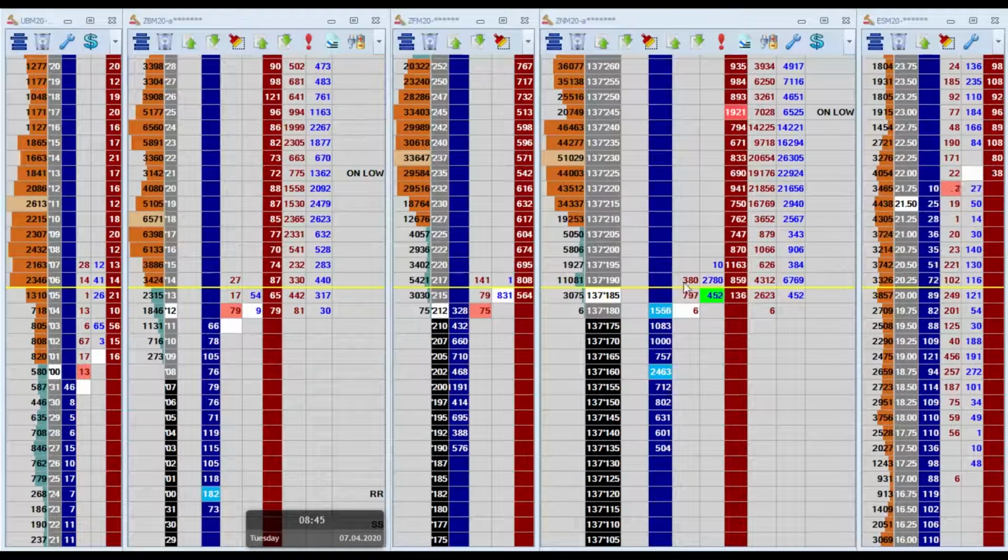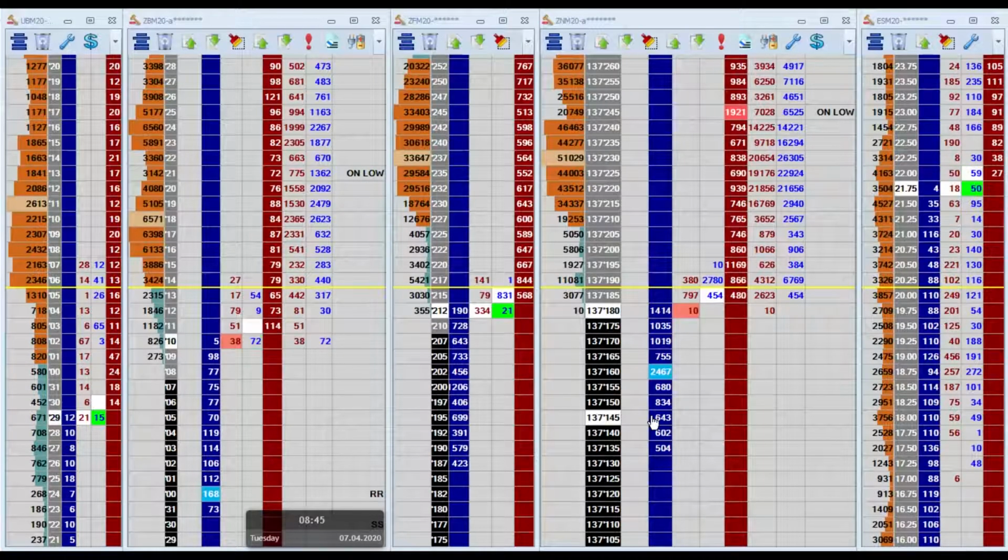But yeah, it looks like it's still starting to push down. They pushed through that volume node. It's definitely on the sell. If you don't want to be on the sell side, for sure.